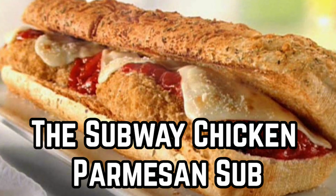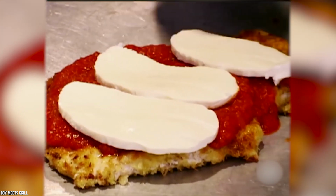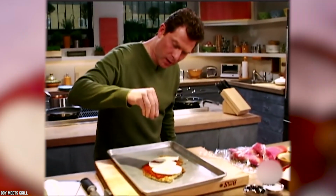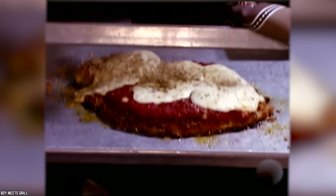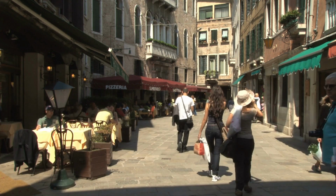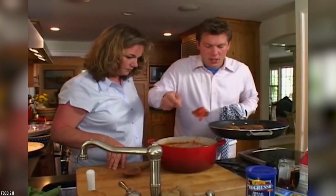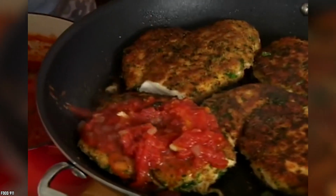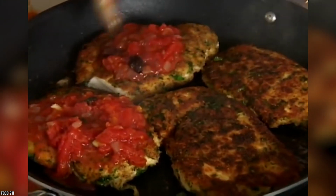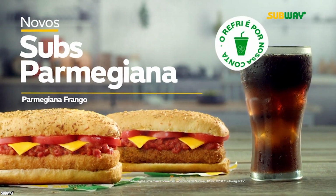The Subway Chicken Parmesan Sub. Your chicken parmesan should be ready soon. Your grandmother might have made a chicken parmesan dish, or you tried it after seeing it made on the Food Network, or perhaps you ate it while visiting in Italy. Maybe you like to order this at a local restaurant you go to. Chicken parmesan, or chicken parm for short, is usually yummy wherever you get it. Now you can find it at Subway, and boy is it good.